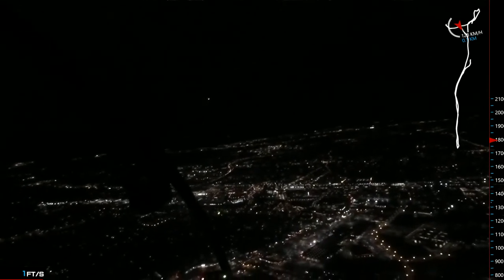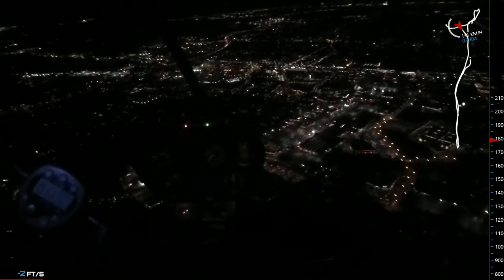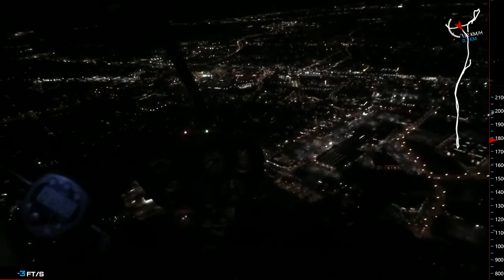That's 05 Papa, runway 13 right, Alpha 2, clear for takeoff. 13 right, clear for takeoff, 05 Papa.